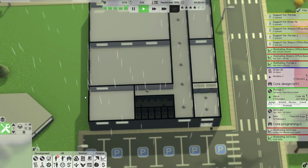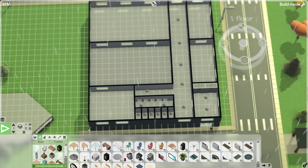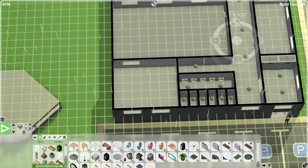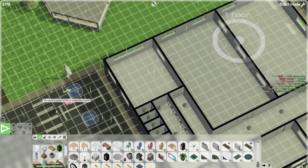So I made the bathroom without you guys just because that's a fairly easy one. Let's get building here though. Let's start with the easy things. Let's start with our, this is going to be our meeting room. So meeting room, let's just do our standard wooden table.